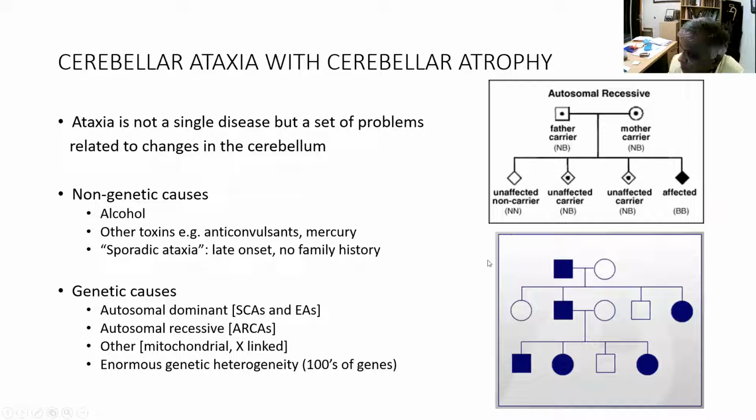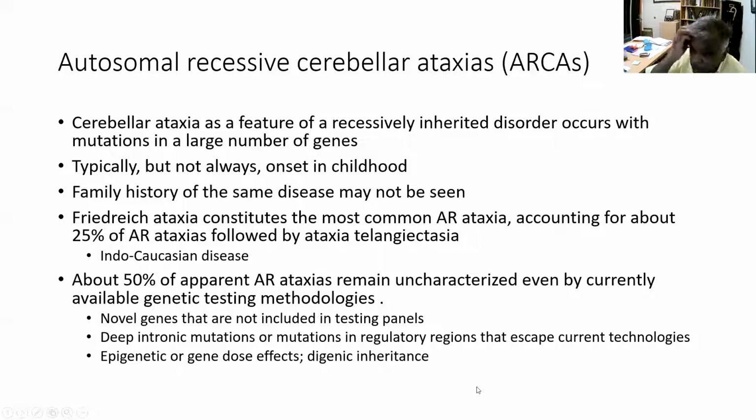So let me talk a little bit about autosomal recessive ataxias. Very large number of genes. Over the last 10, 15 years, we have this technology, which I'm pleased to learn a lot more sequencing happens in India than here, it looks like. This sequencing technology, what we call next generation sequencing, has caught on. I was in a meeting in Hyderabad right before COVID, the genetics group, very impressed with the amount of sequencing going on. So this has allowed us to find many, many genes.